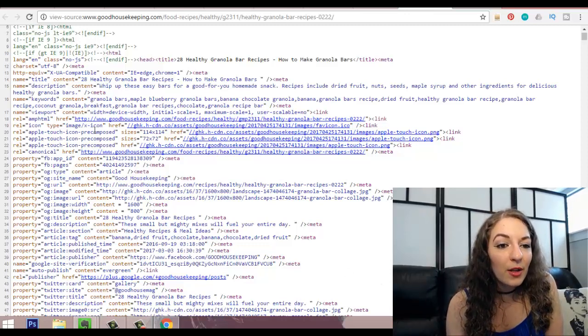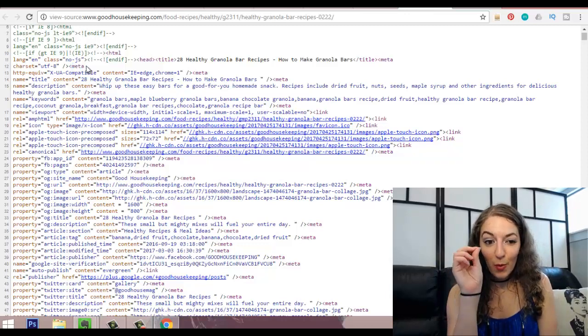So again, I'm going to look for something that says meta tags or meta keywords as well. So you can see here, my radar is looking for the word meta.